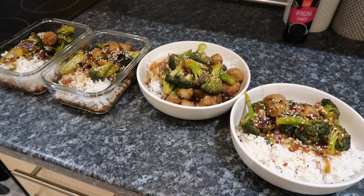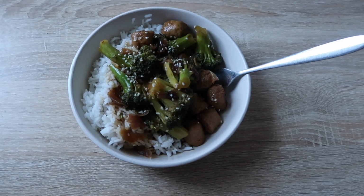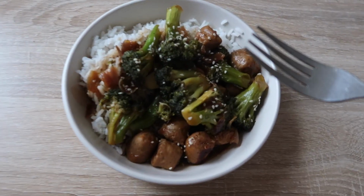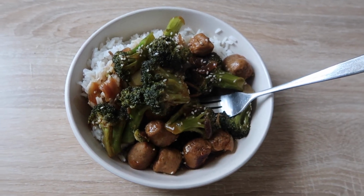So the hoisin sauce, because it's pre-made, it's already got soy sauce and loads of flavourings and stuff, so you don't need to buy all of them separately. And I did also find a jar of little sesame seeds in the cupboard, so I put those on top because I think that just makes it look a bit nicer. So that was another dinner.